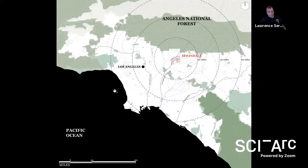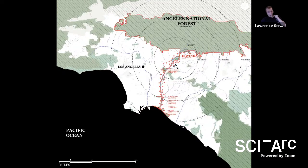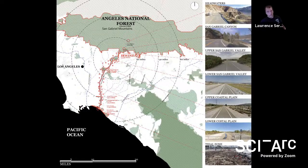Irwindale is part of a series of three rivers that connect. There are about 30 cities along the San Gabriel River specifically. The project looks at the potentiality of connecting all of those cities, as well as the Angeles National Forest and the Pacific Ocean, with a green belt. There are seven zones within the San Gabriel River, ranging from the headwaters to the tidal zone, and those are all specified. And there are numerous parks that range in density and acreage.